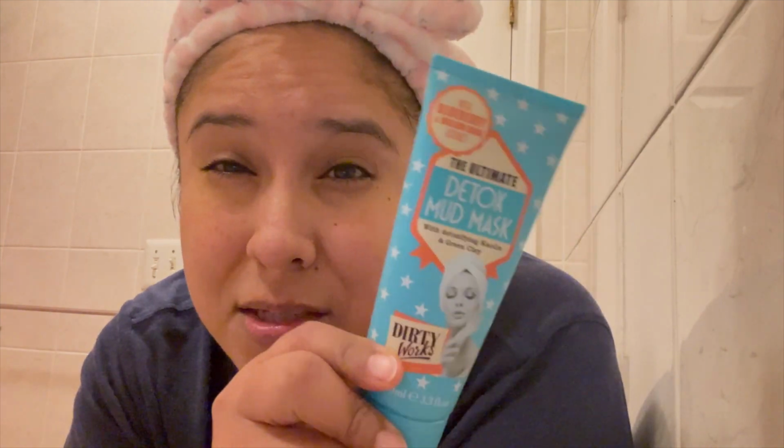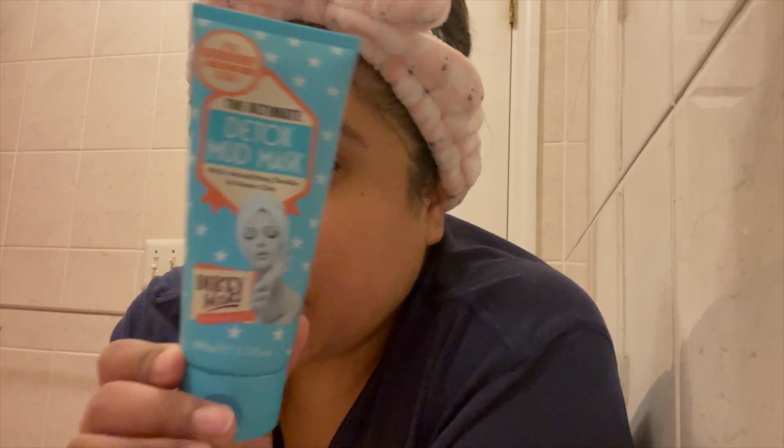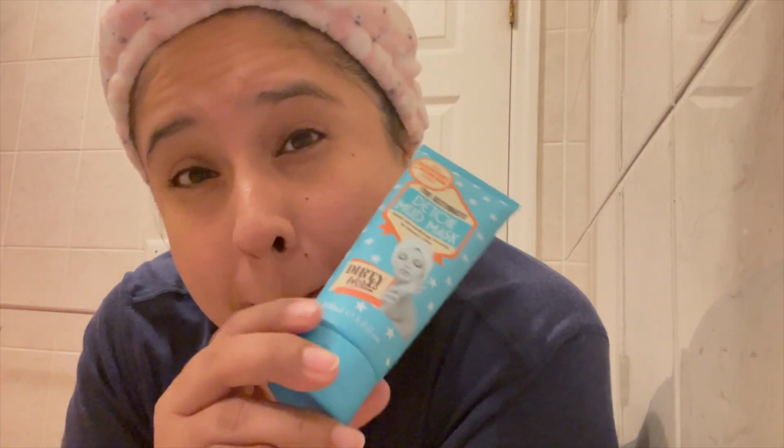Basically, TJ Maxx is where I mostly find my cleansing products and all kinds of facial creams and stuff for my routines. But yeah, this is what I'm using right now. This is with blueberry extract. So now I'm going to put this on my face and let it sit for 10 minutes and relax. Once the 10 minutes are over, I'll be right back. But in the meanwhile, just watch and relax while I put this on my face.